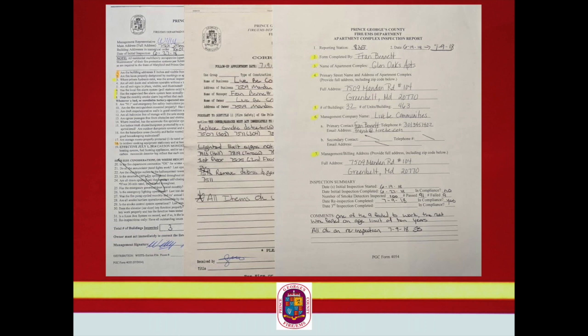Please forward copies of the paperwork from each completed complex to the Prevention Office, including all inspection checklist forms, correction orders, and the Complex Inspection Report, Form 4054.